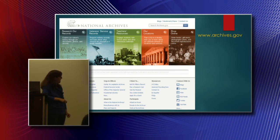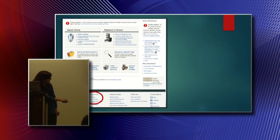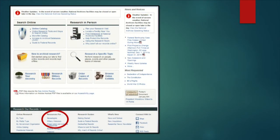When you click on that tab, down here at the bottom, there's a button for military historians, which can provide you some information on the units, on the military engagement, on the structure of the Army or the Navy and how things worked. So it provides that background information that tells a deeper, richer story. You can also use the online catalog and you can search specifically for the unit or for the soldier. So there are a lot of ways to dig in to find out if records even exist for the unit or the soldier you're researching.